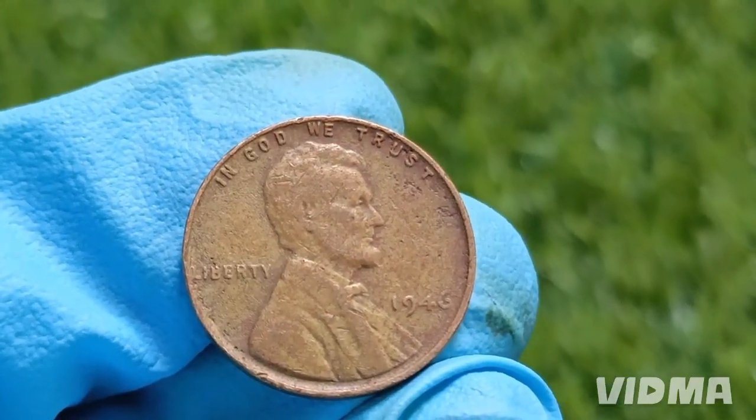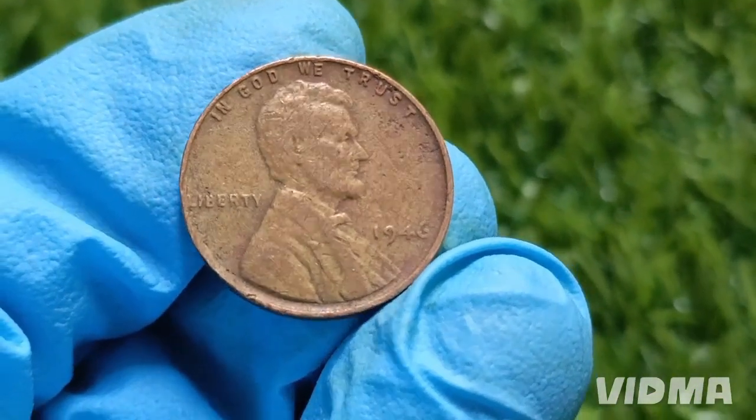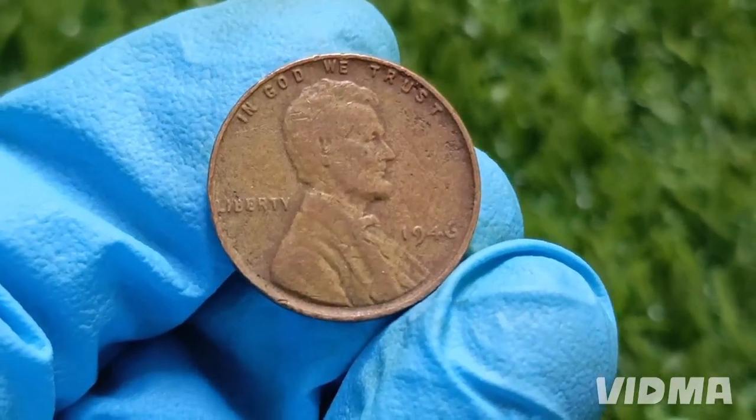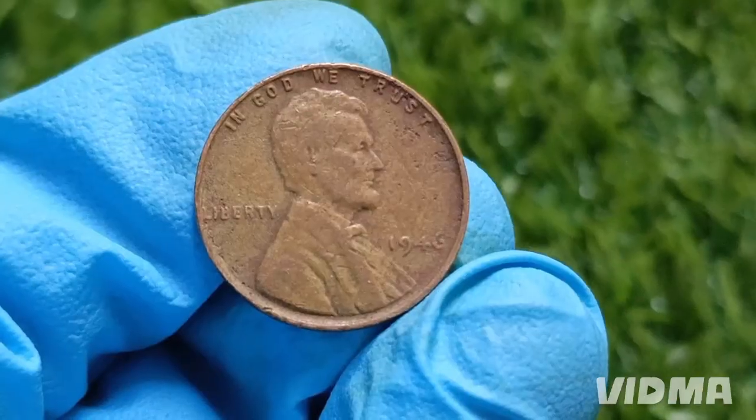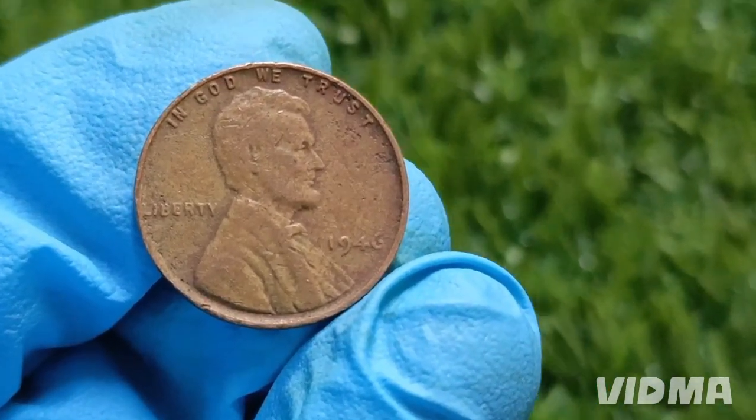So, the next time you go through an old jar of coins or sort through inherited collectibles, keep a sharp eye out for a 1943 penny that doesn't stick to a magnet. That could be the key to identifying one of the most sought-after coins in American numismatic history.